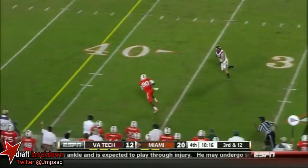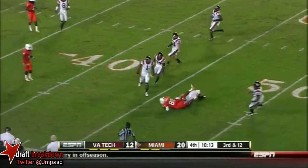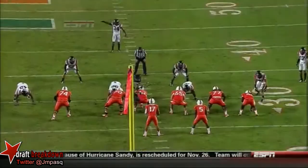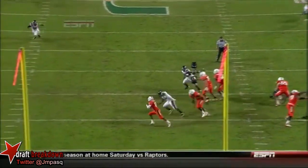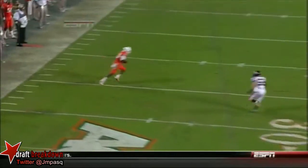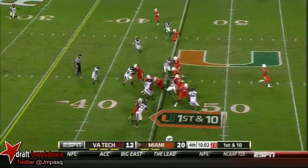Morris has a man open at the spot, and this is the biggest play of the second half for the Hurricanes. Into Virginia Tech territory goes with Sean. Line up in a bunch formation to the left side. It's another busted coverage by Virginia Tech. They leave the underneath receiver wide open, and it's an easy throw for Stephen. 26 on 3rd and 12, the first 3rd down conversion of the night.